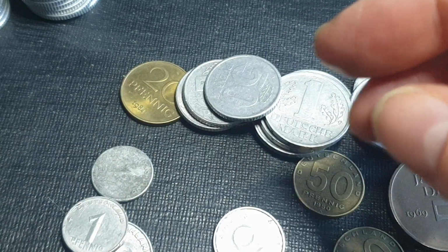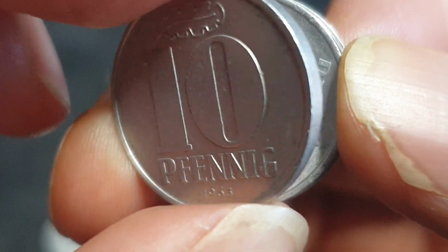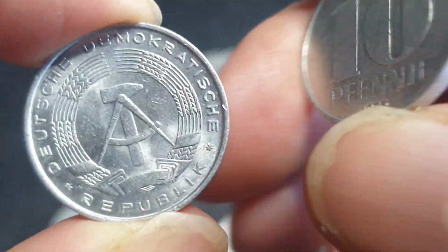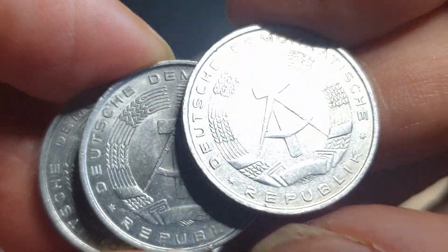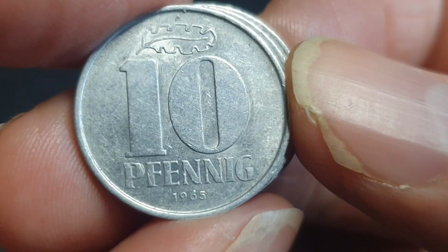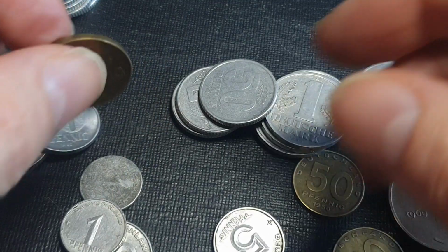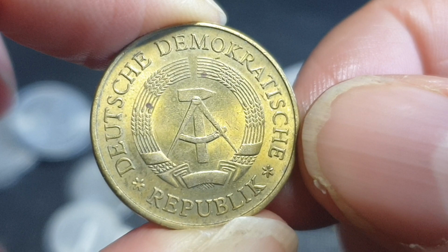Now, if we look at the 10 Pfennig, where'd I put those? Okay, you got these ones here. And these ones should have the small coat of arms. Yeah, actually, I think it's got a small coat of arms. So these ones were 63. So that's the actual first coin there, 1963. The actual last coin introduced was the 20 Pfennig in 1969, so it should be the most common.